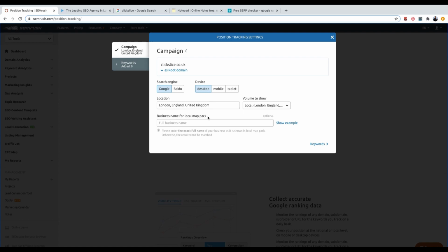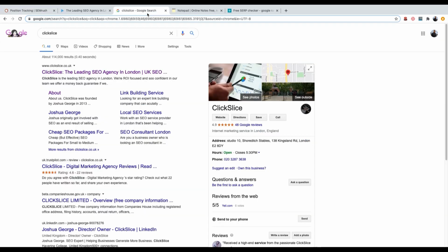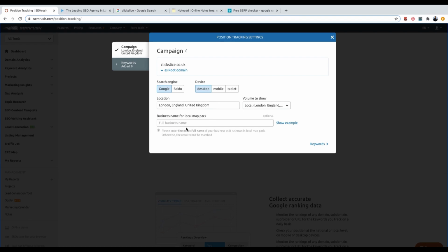And for the business name for the local map pack, now this is only applicable if you have a Google My Business listing. So a Google My Business listing is a thing you'll see on the right hand side of the page if you search for your website name. And of course, if you don't have an address registered for your business with Google, then you most likely will not have a Google My Business listing. As quite a few people watching this video will not have a Google My Business listing, I'll go ahead and skip this part of the setup.